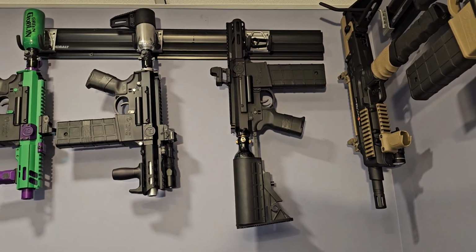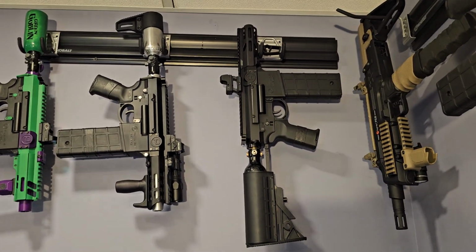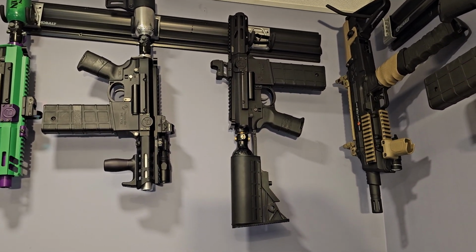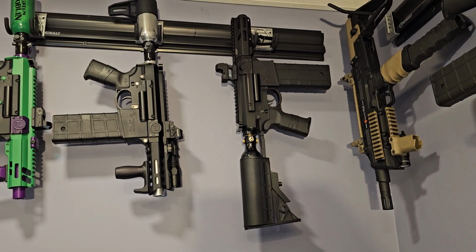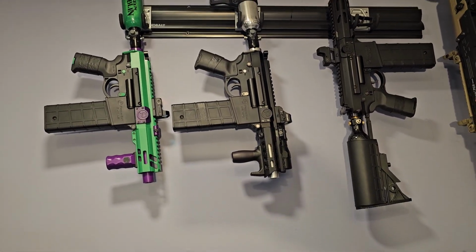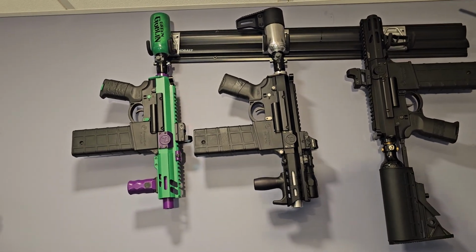That one currently is tuned for the Grimberg kinetic chemical rounds. So I've got it sitting at right around 37, 38 joules. So yeah, that should be kind of neat. All right, that's my personal super shorty, my two personal super shorties.